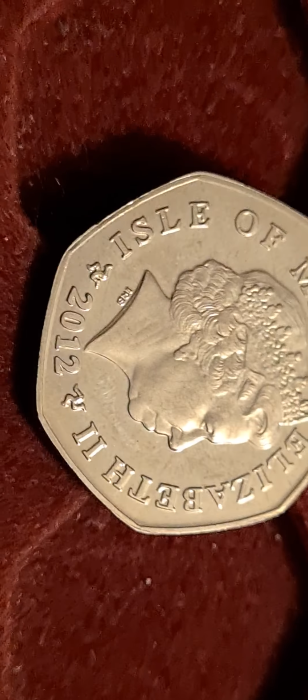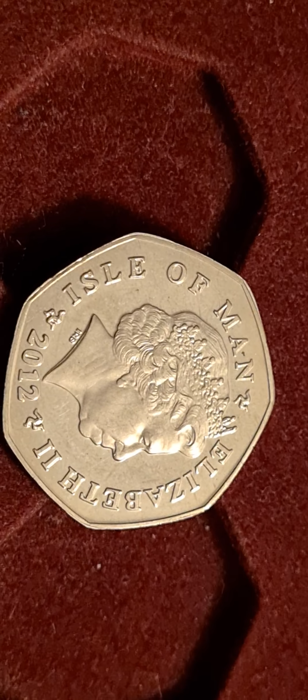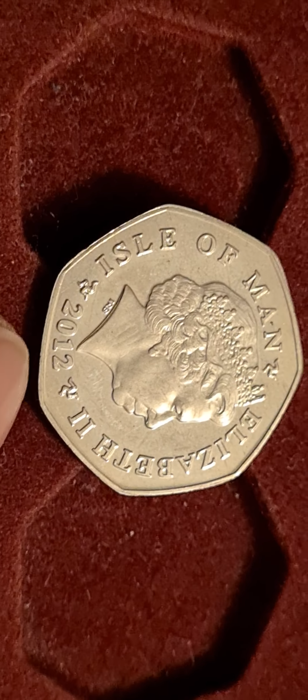Unfortunately, we don't have the tray yet to put those in, so we'll pop them over to the side and all is good. Now, the next coin we have to look at is one of the rarer coins to come across. So this coin, if I just pop this over, is an Isle of Man coin. Again, it's a TT coin, strangely enough, and this one is 2012.